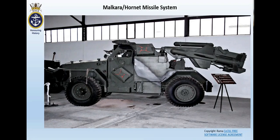Now, interestingly, adaption of Malkara for an anti-submarine capability began in the early 1950s. However, it was scrapped fairly soon because there was no suitable available homing torpedo. And it was not revived until the mid to late 1950s, mainly through the introduction of the British Mark 23 homing torpedo and the American Mark 44 homing torpedo.